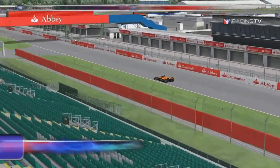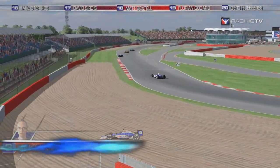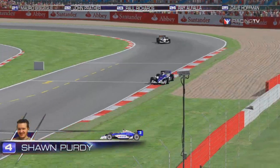Towler finishes second, a full 6 seconds back. Teammates Hapola and Purdy finished 3rd and 4th. That'll put Hapola in a solid 3rd in the championship ahead of Ben Cornett, breaking the tie they left Road America with.